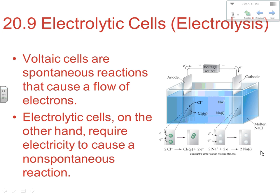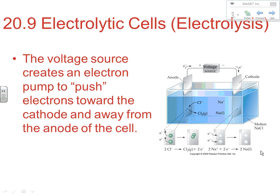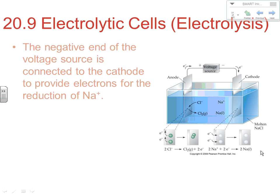So voltaic cells are spontaneous reactions, while electrolytic cells, on the other hand, require electricity to cause a non-spontaneous reaction to happen. Now, the voltage source creates an electron pump. It's a push of electrons towards the cathode away from the anode of the cell. So it reverses really the situation. So that means the cathode in this particular case is going to be negative in an electrolytic cell. So remember, anodes are negative in voltaic cells, but cathodes are negative in electrolytic cells.